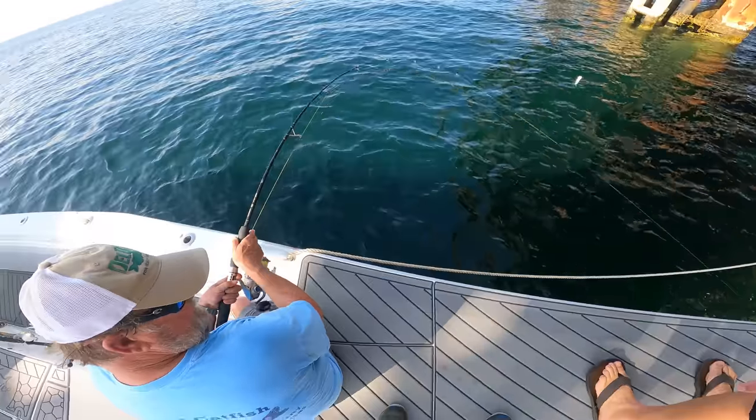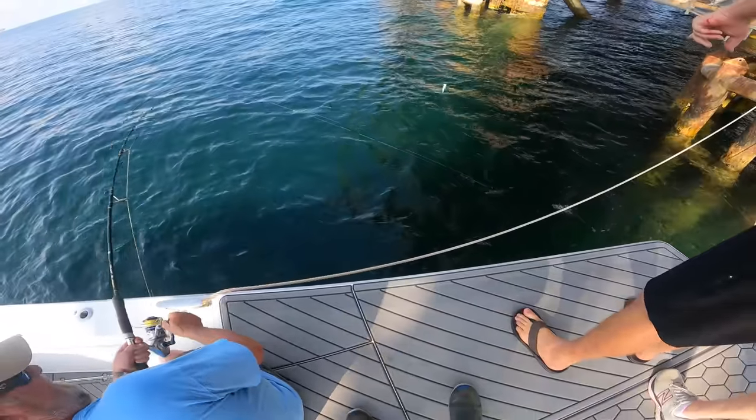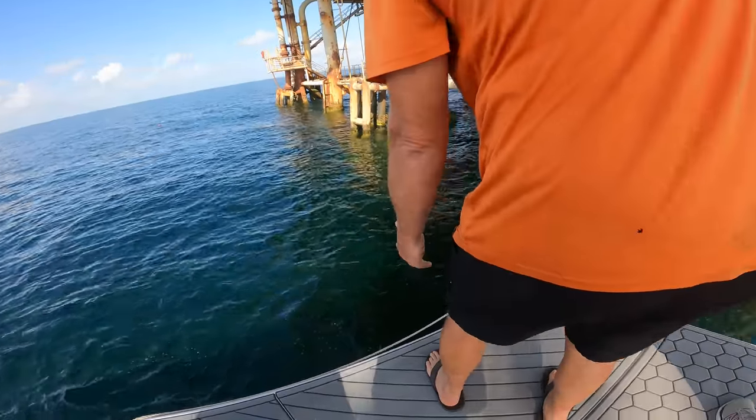He just ate it. Get him. Get him. I see a bait. Right. Don't let him into that. Oh, there we go. Got him! One in the box. Still sitting there. Coming to you.